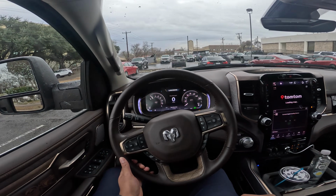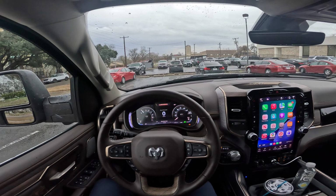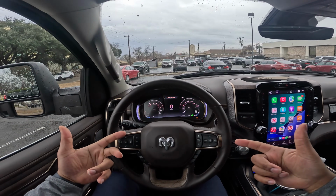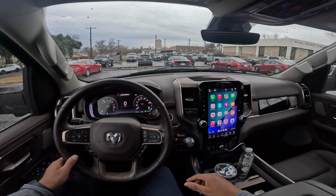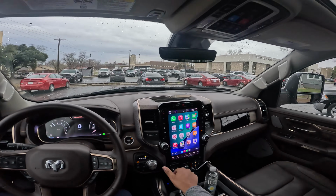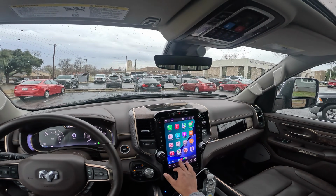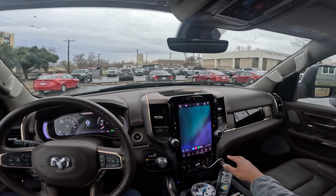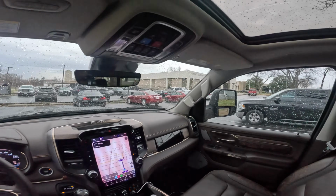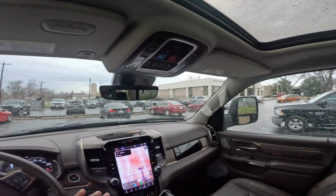So like I said, I have been getting a check engine light in this truck. It actually was just off. Now it's back on, so I'm not sure what's going on, but it seems like it's intermittent, so I don't think it's anything serious. I will contact Ram and let them know. I won't be doing too much talking in this video, but let y'all sit back and enjoy the truck.